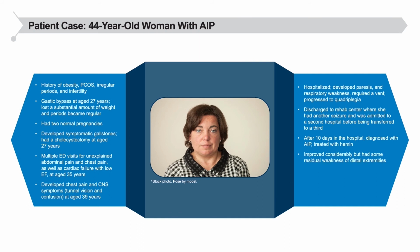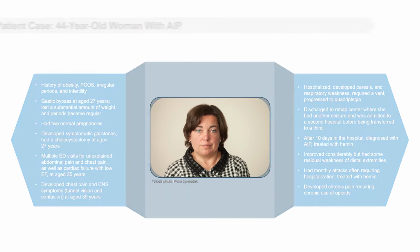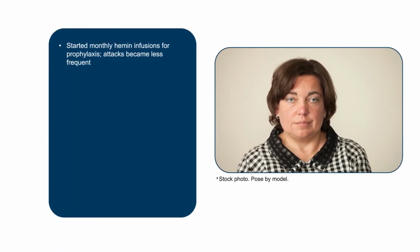And she improved considerably over that period of time, but she was left with some residual weakness of the distal extremities, particularly wrist drop and ankle drop. She continued to have monthly attacks, often requiring hospitalization, which thereafter were treated with Hemin. And she also developed chronic pain requiring chronic use of opioids. Her attacks on this treatment were less frequent. Monthly Hemin infusions are usually not very effective, but sometimes they may be. She noticed that her chronic pain improved for several days after each dose.